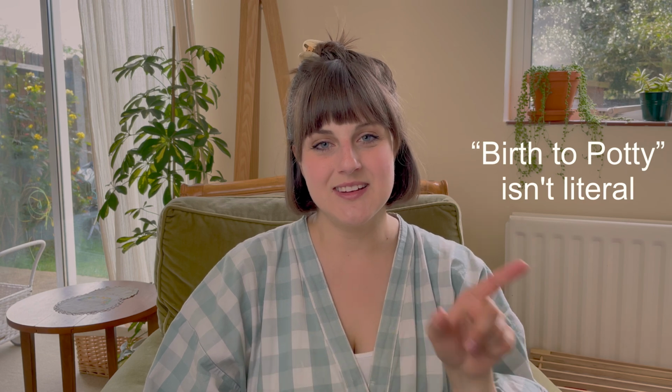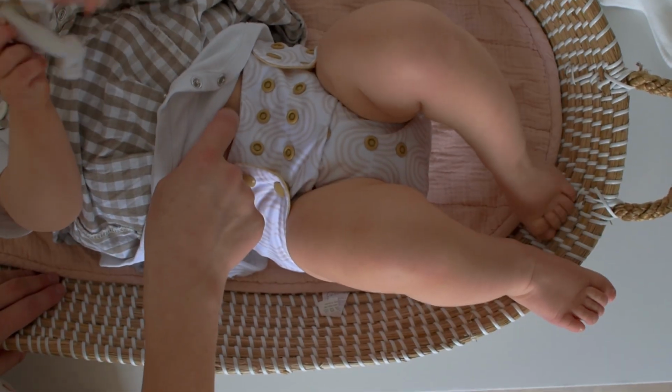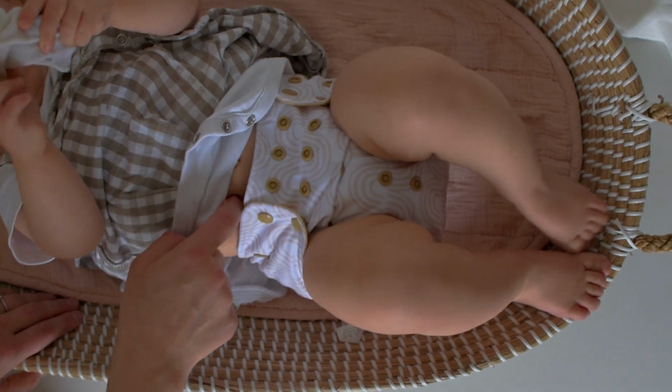Tip number 3 that I wish I knew when I started out was that birth to potty doesn't mean birth to potty. So if you don't know, birth to potty is a phrase that's used to describe one size nappies. So lots of nappies are one size and they're designed to fit roughly from birth all the way through to potty training. The problem with this is that all different babies are different sizes, and you can't really make a nappy work as well at birth as it will do once a child is reaching potty training age.